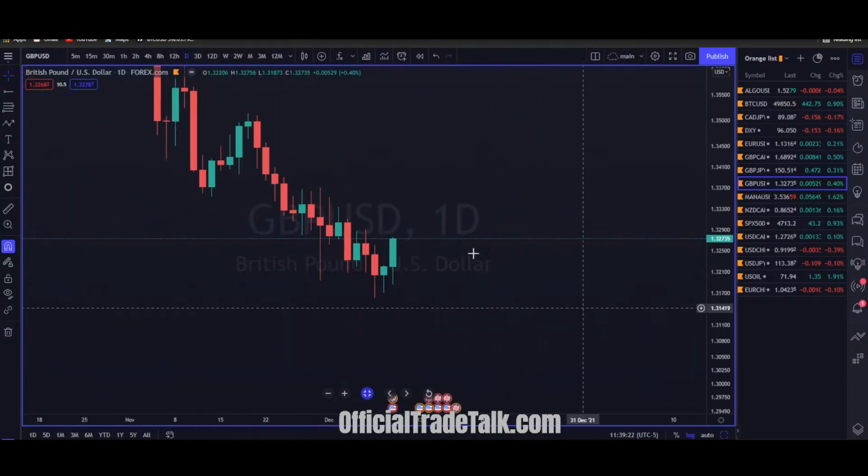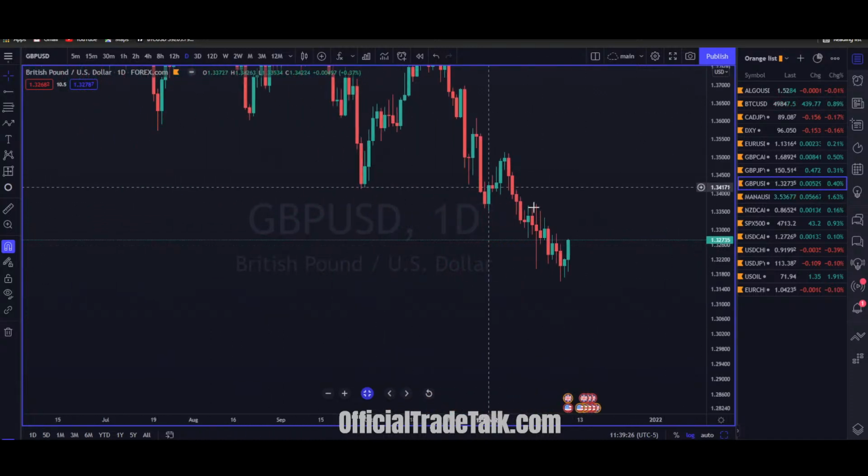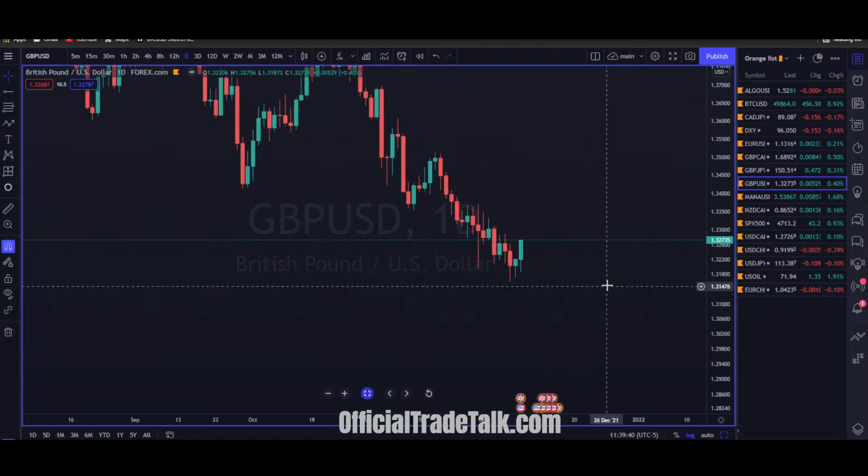Big, strong move. You're obviously in a massive downtrend on the pound. But you don't want to look to short down in here because it's so overextended to the downside. You can run into exhaustion risk, too. You can exhaust the sellers. When the sellers get exhausted, you get big bullish bounces. And that looks like what occurred.